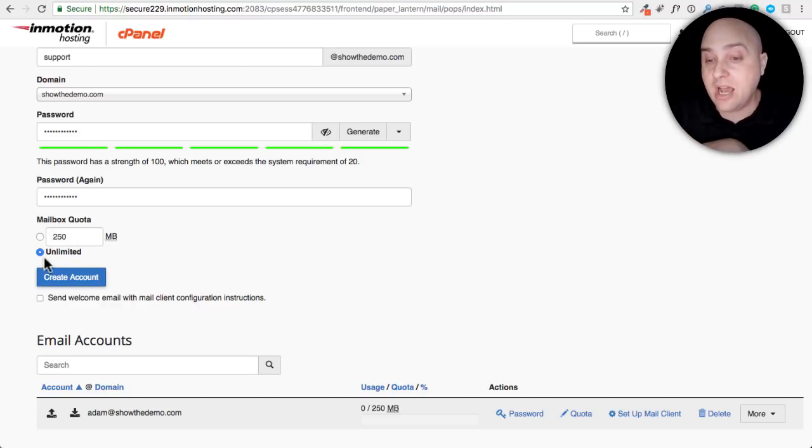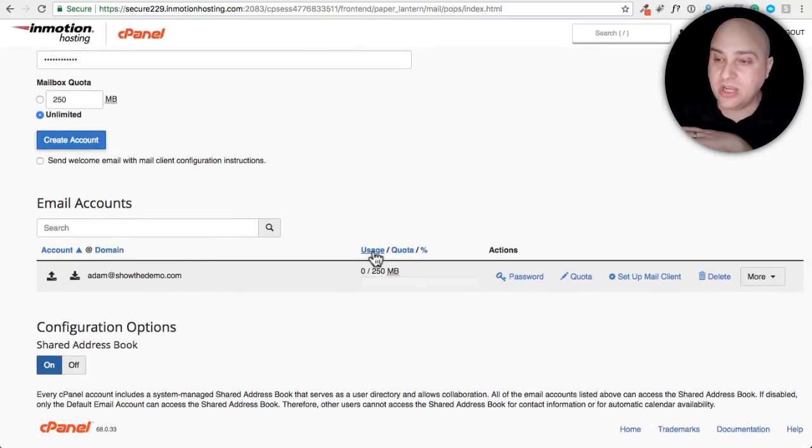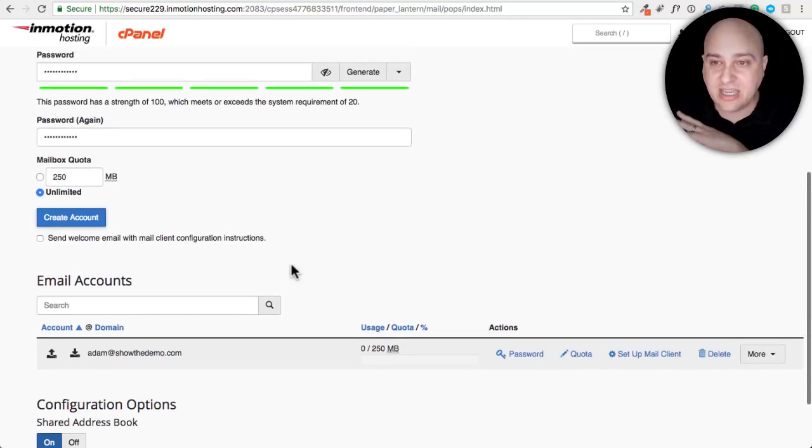So right here for the mailbox quota, I put unlimited. Now you've got to keep an eye on this. If you're going to receive a high volume of support requests and replies, the size of this inbox could get large pretty quick. For me, it's not getting large really quick. It's maybe going up about 20 megabytes per month because emails are relatively small. So I put unlimited. If you put a limit of 250, after the emails take up over 250 megabytes, it's going to start bouncing those emails back. You don't want that. Go ahead and put unlimited, and you see right here, after we create the account, you can see the usage in the quota. So keep an eye on that usage so you can always see how much is being used.